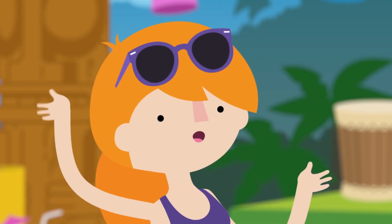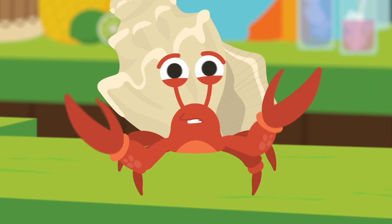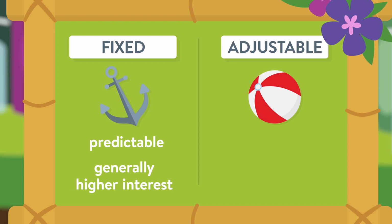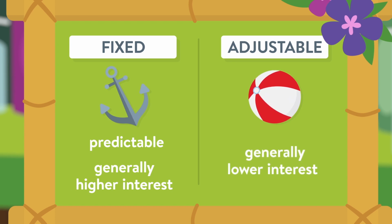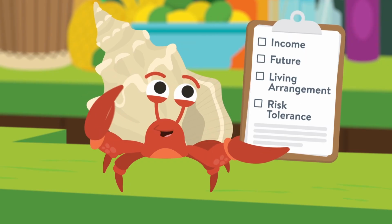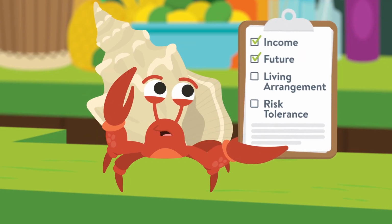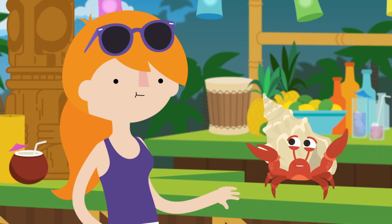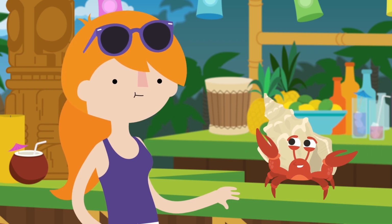Fixed rate, adjustable rate, how do you choose the best one? It's always a trade-off. Fixed rate mortgages are more stable and easy to budget for, but have a higher interest rate overall. Adjustable mortgages have better rates, but are riskier because your rate may increase over time. You have to think about your income, your future, how long you plan to live in the home, your financial risk tolerance, and that's on top of weighing different mortgage types, interest rates, and amortization schedules.